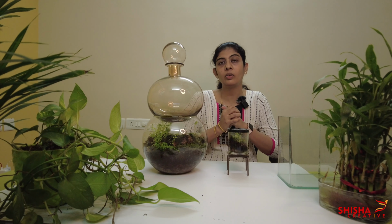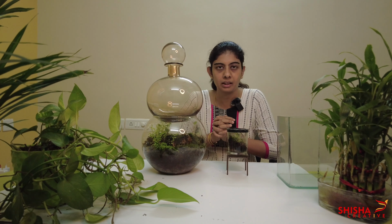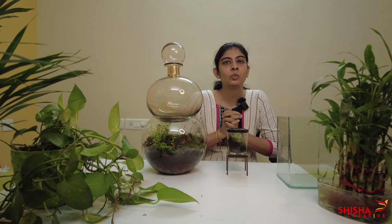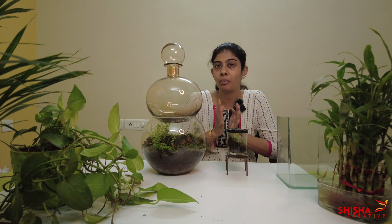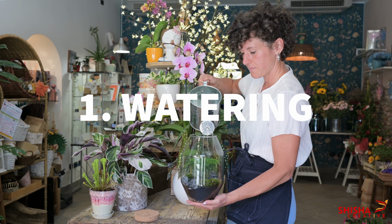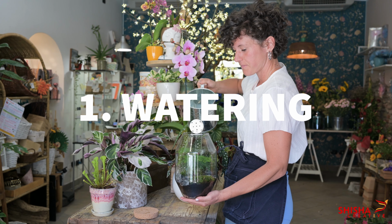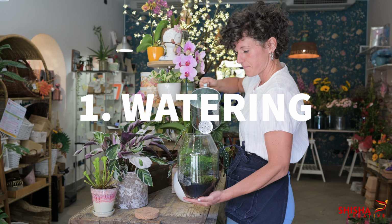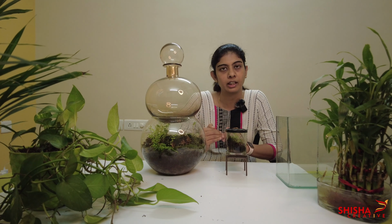So now let's go into the 3 main factors that keep a terrarium alive and why it would not go as a failure when you actually monitor these 3 factors. The first one is watering and the drainage level of the terrarium. The drainage level of the terrarium has to be around 1 to 2 inches so that the water can flow down easily.